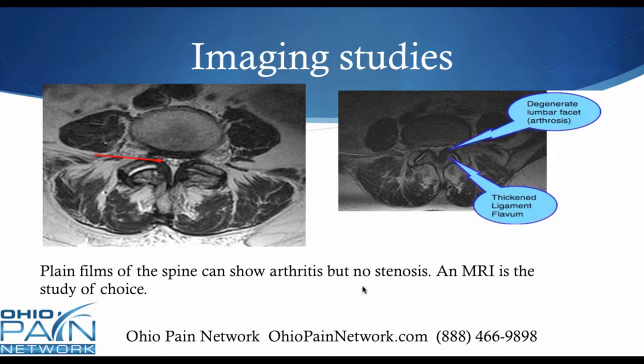Here you see spinal stenosis. Normally this is sort of a triangle. It's more of a trefoil now, where the overgrowth. An MRI really is a study of choice, but it really is more indicative as opposed to definitive.